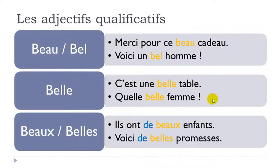Plural form. Okay. In that case, you get to remember that you will have to put this de preposition here before. Okay. Ils ont de beaux enfants. And if you want to be purist, then you should put the little liaison here, the little link between the two. Ils ont de beaux enfants. Ils ont, here you've got this link as well. Okay, so voici de belles promesses.